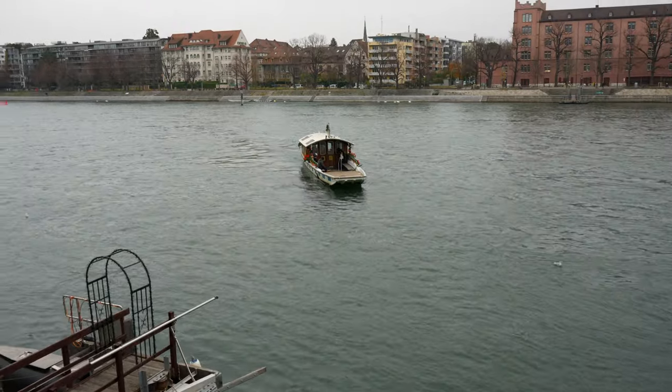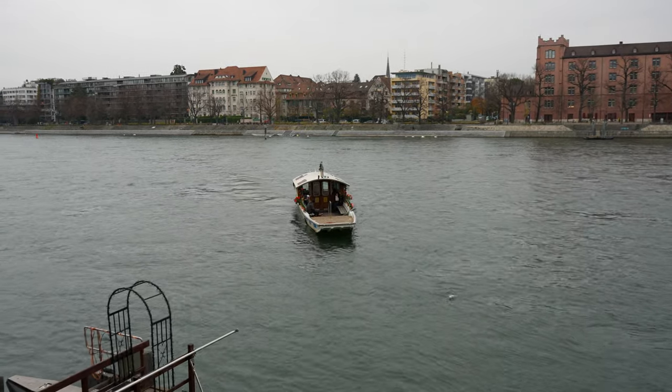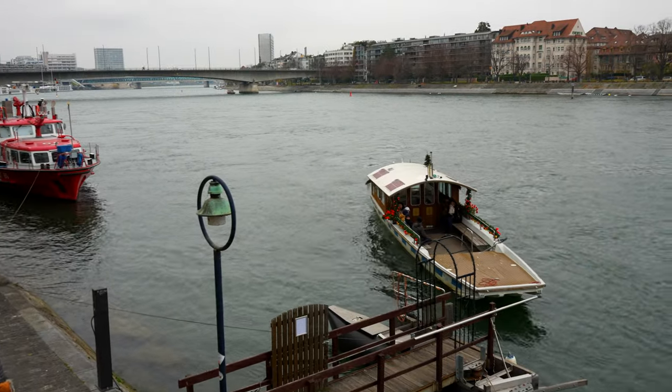We are going to take this little ferry to the other side, and this ferry is called the Rheinfähre. This is about 2 Swiss francs each.